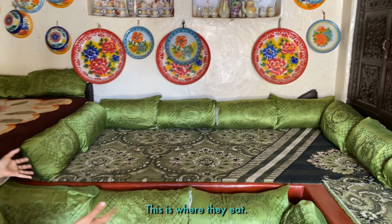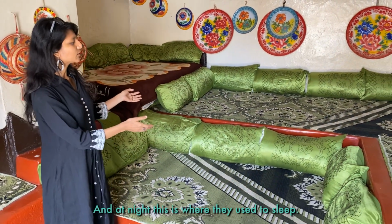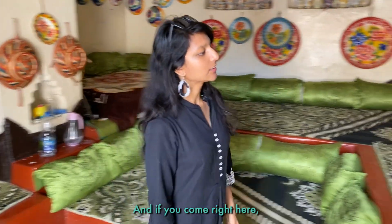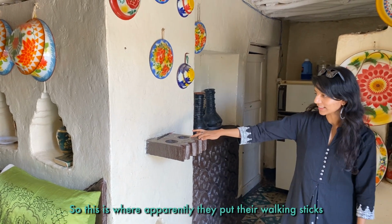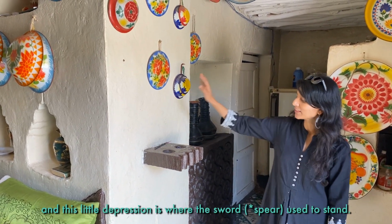So this is the main space of the house. This is where they eat. This is where they commune with one another. And at night, this is where they used to sleep. And if you come right here, you see this little wooden protrusion. So this is where apparently they put their walking stick, and this little depression is where the sword used to stand.